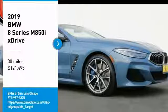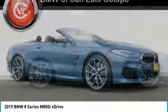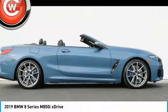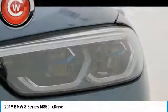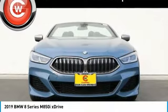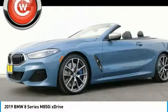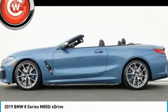Stop by and take a look at the 2019 BMW 8 Series. BMW 8 Series was born to cover lots of road and in a hurry. The 8 Series comes with a powerful engine that you expect with a BMW. It was BMW's flagship car and was one of the first vehicles to be fitted with an electronic fly-by-wire throttle.